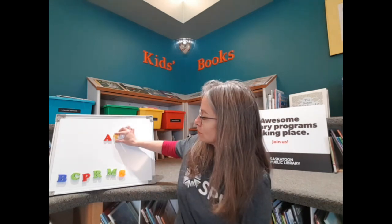Now, if we add other letters, then we can make even longer words. If we put a T beside our A, we have at. So, a truck. If we say at, we can be at the library. Now, this is where it gets fun, because lots of words rhyme with at. Lots of words are made up of these letters, and you just add one more.